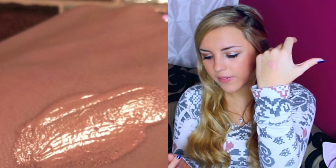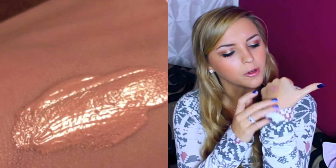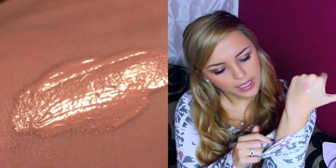It's a really nice, very slick and creamy formulation, and then it has a really pretty amount of shimmer, but not too much like glitter or anything. And it's also kind of a peachy pink tone, so these look really nice together if you want to put the liquid down first and then put the powder on top of it to kind of set it.